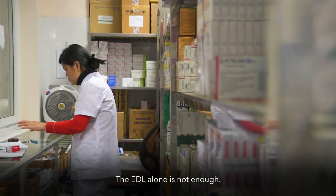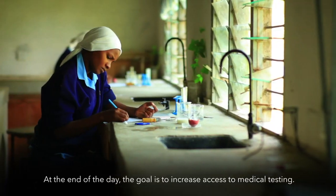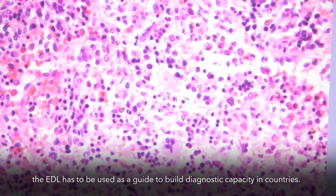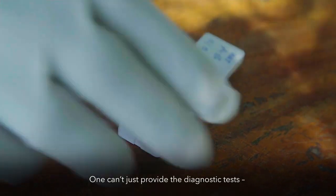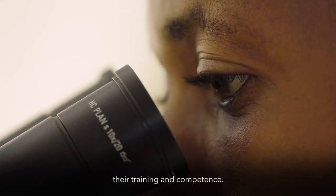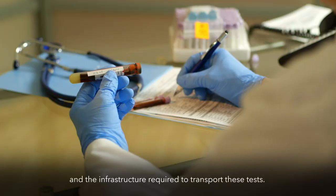The EDL alone is not enough. At the end of the day, the goal is to increase access to medical testing. In order to achieve that, the EDL has to be used as a guide to build diagnostic capacity in countries. One can't just provide the diagnostic tests. There are a lot of other factors to think about, like the people who will perform the tests, their training and competence. There's also the supply chain and the infrastructure required to transport these tests.